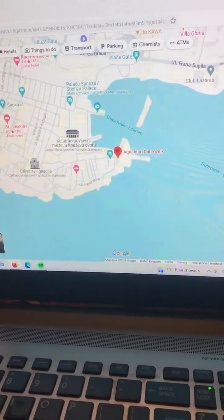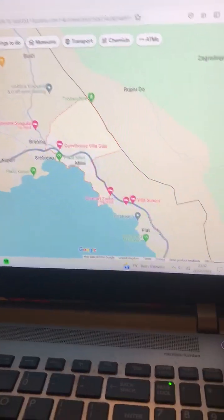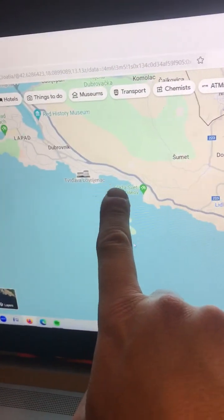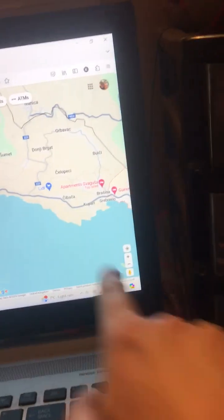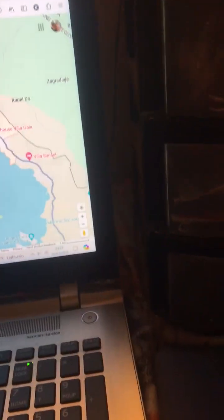I also want to show you Mlini on the map, because it is a lovely little place to go, and it's just down the coast from Dubrovnik. So you'll come from Dubrovnik on the boat down the coast here to Mlini, which is in this top corner.